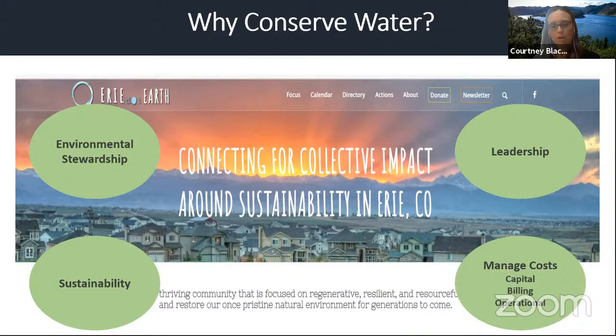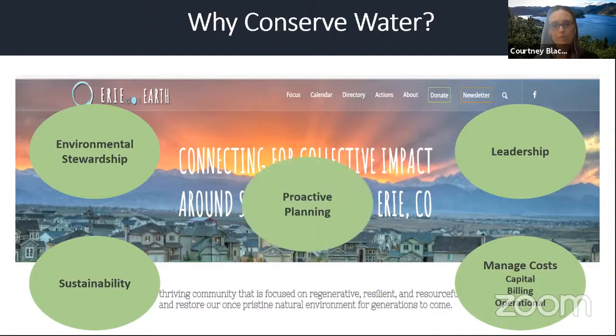So by saving water and using less of it, that can really provide some long-term cost savings in regards to how much more water needs to be acquired in the long term, capital expenditures in regards to water and possible expansions of water treatment plants in the future. And also from a billing standpoint, from that individual customer level, if you're using less water, your water bill is lower. And so that's an important thing to remember too. And so proactive planning, really thinking about the future, the fact that water is finite, that the population is increasing. And so what can the town do to be sustainable in the future and start now moving forward?